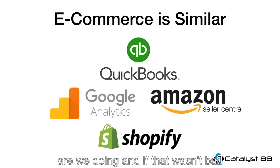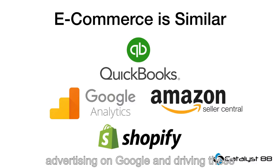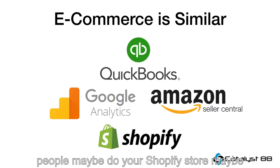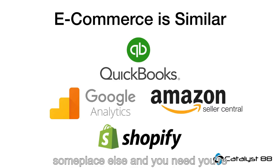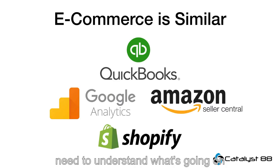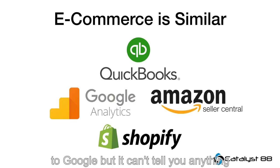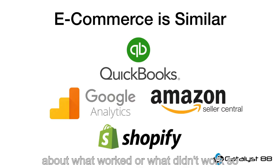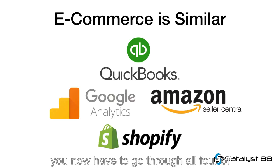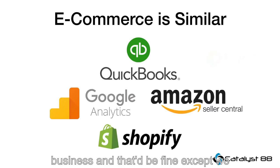And if that wasn't bad enough, in some cases, you're also advertising on Google and driving these people maybe to your Shopify store, maybe someplace else, and you're spending a lot of money there. So you need to understand what's going on. QuickBooks can tell you the checks that you wrote to Google, but it can't tell you anything about what worked or what didn't work. So you now have to go through all 4 of these systems to figure out your business. And that'd be fine, except we got more than these 4 systems, right?